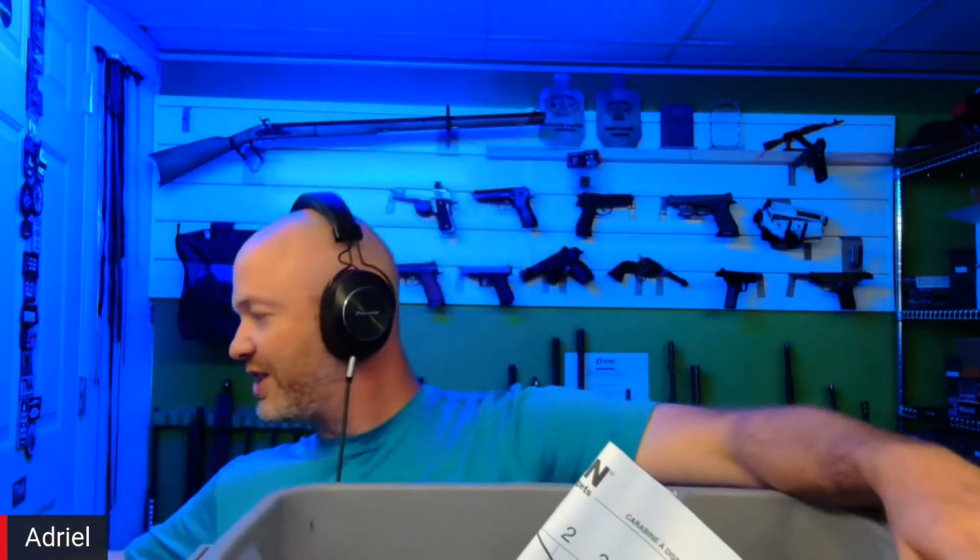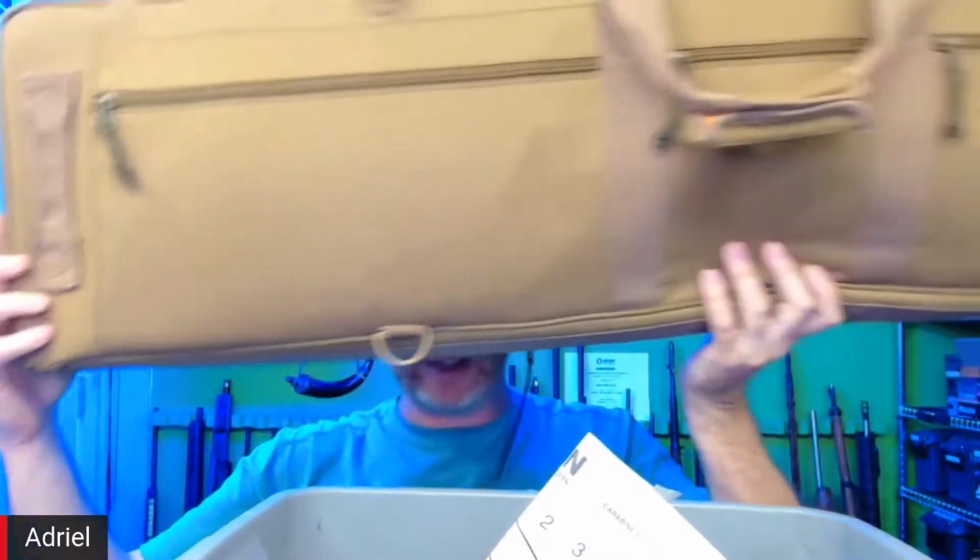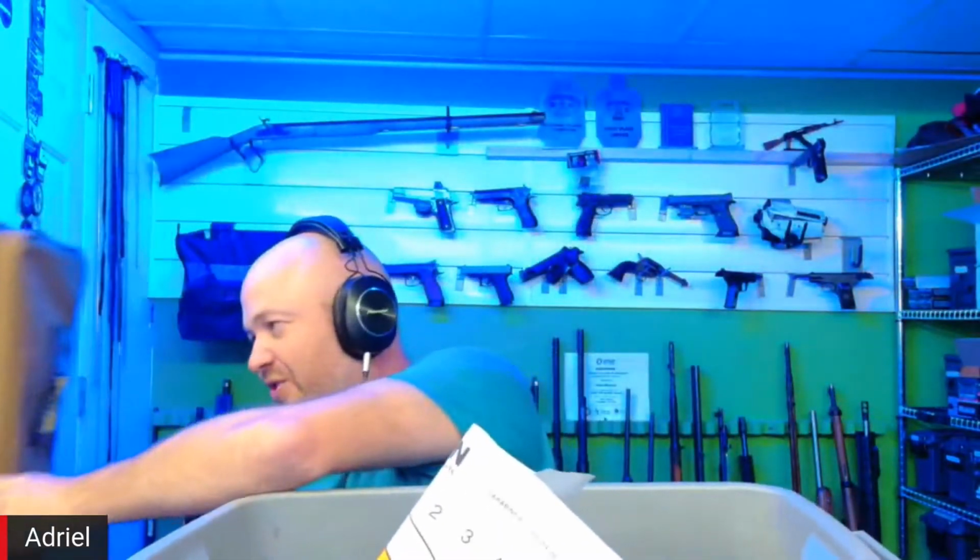I just throw all my stuff in here because whenever you're packing up to head to the range, you'll have your rifle case. I have my bin. I'll have water and a lot of stuff separate. But I thought I'd go through my bin. I really like this 3-gun case that Cabela's had for $80 or something like that.